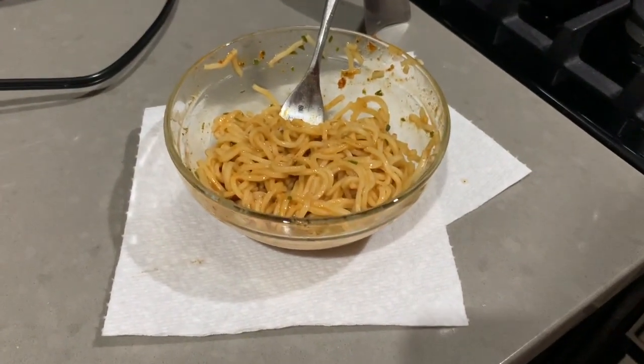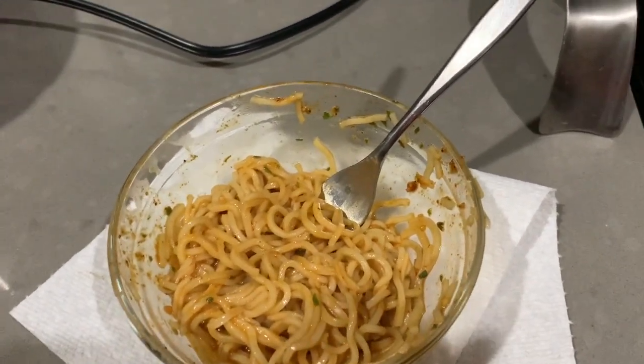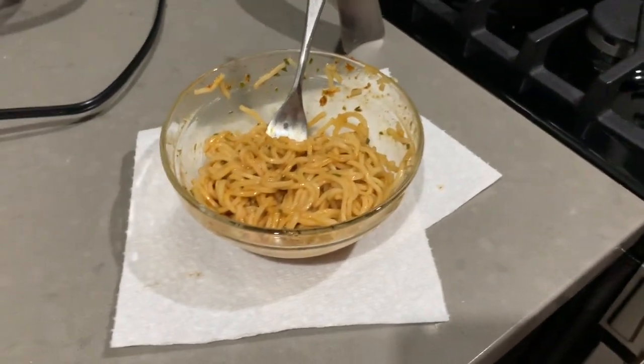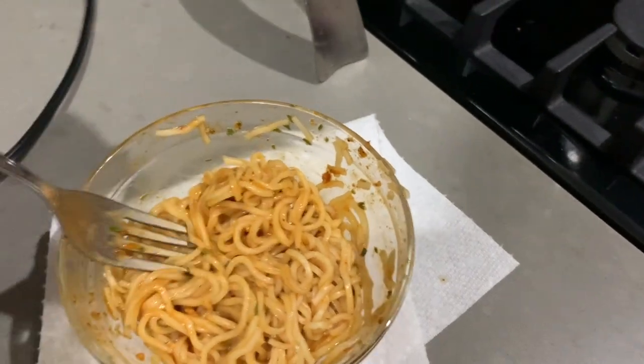So this is how my noodles came out. They look really good and they taste really good. I kind of just boiled it on top of the stove since I was at home, and it was ready in about 5 minutes. And I used the seasoning that it came with and a little oil.